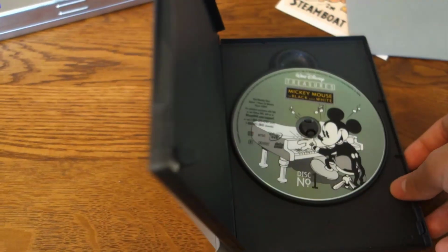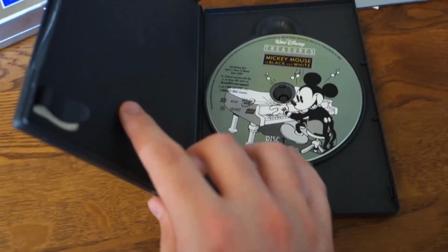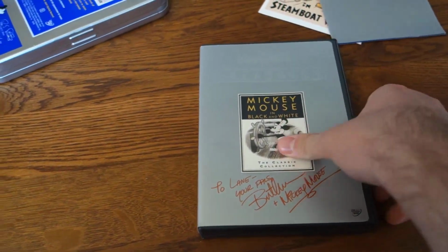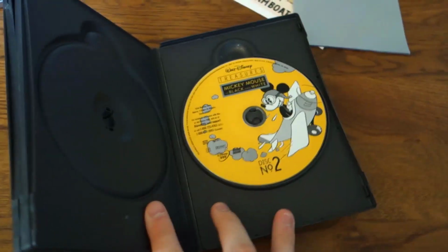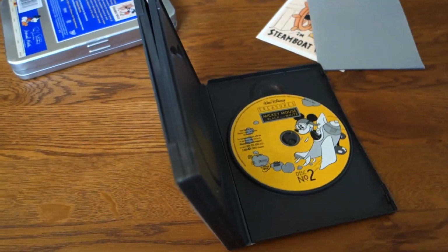So yeah, the DVD packaging is kind of weird because it opens like a book, where you open up one section that has disc 1, and then the other section which has the second disc. So I'm going to put both discs in and we'll have a closer look at them.